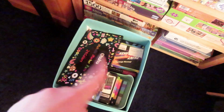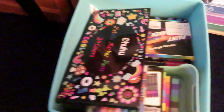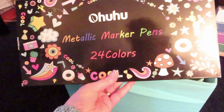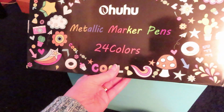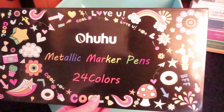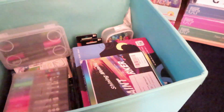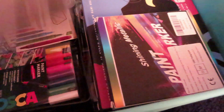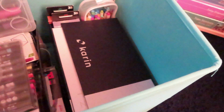Right, I think these are all paint markers. Let's have a look. Should we get down on my knees? Right. These paint markers, I reviewed them, didn't I? And they are the same as the Arteza, yes, and the Arteza are all in here. Oh, I say this is all paint markers. I think so, yeah. Posca. Metallics. I guess they go with the metallics there. Arteza. Oh, they're not. Why are they in there?